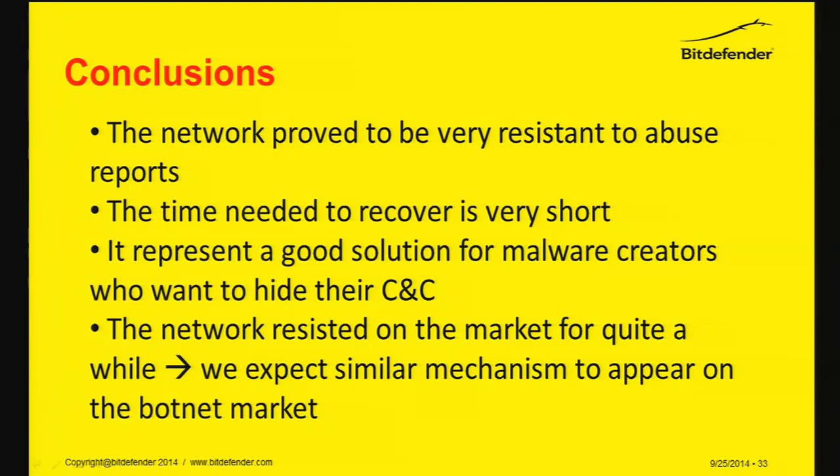So, in conclusion, this network proved to be very resistant to abuse reports. It repaired very quickly, and in our opinion, it represents a good solution for malware creators to hide their CNC servers. And since the network resisted for such a long time, we expect in the near future to see similar mechanisms or similar solutions on the botnet market.